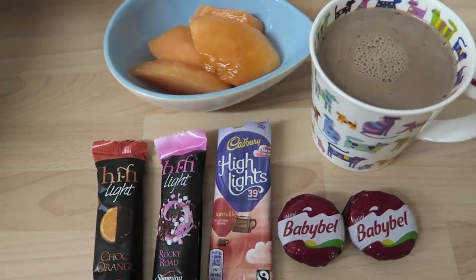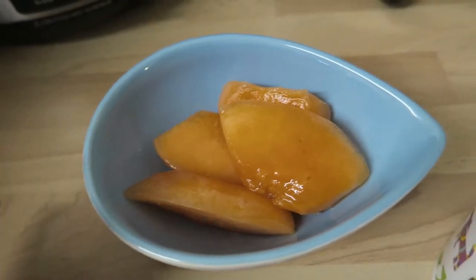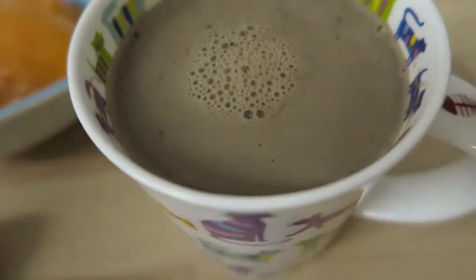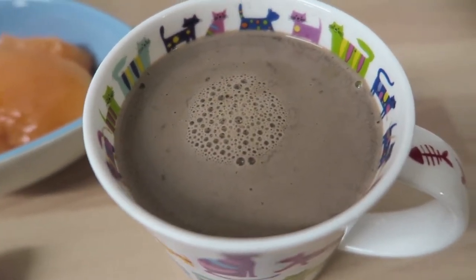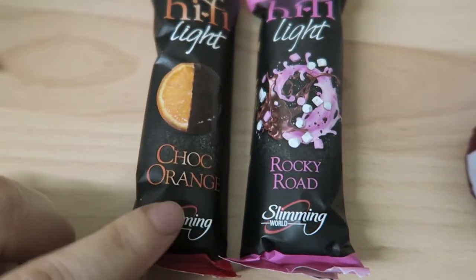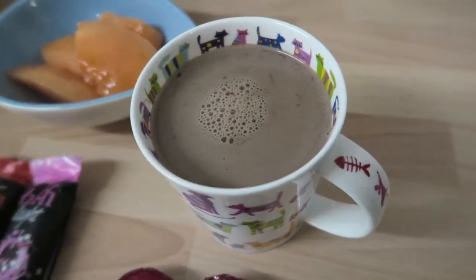Hey everybody, so this is what I'm going to have, snacks sort of, and kind of dessert. So I've got some melon here, which I think might be past its sell-by date by a day or something, so I thought I should finish that off. So I've got some melon, which is speed. I've then got a Cadbury's hot chocolate. This is the Highlights Bournville one, which is 2 syns. So I have that, and I've got a little bit of my Healthy Extra A milk, just a little bit, just to make it creamy. And then I have 2 Babybels, these are the original ones, which I'm using for my second Healthy Extra A. And then I have 2 Hi-Fi Light bars, one in Choc Orange and the other one in Rocky Road. Yes, that's what I've got. So I'm ending the day on 15 syns, which is not too bad. Done quite well.